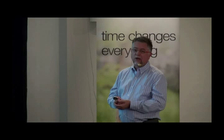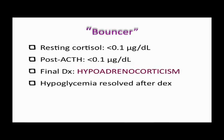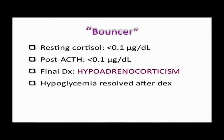All right, so you go, okay, so he's hypoglycemic and does not have a stress leukogram, so he likely has Addison's, all right? And sure enough, resting cortisol was less than 0.1, so they probably did not need to do a post, but they diagnosed hypoadrenocorticism, they gave him the first dose of dexamethasone IV, and within about 5 minutes, the glucose started going back up. So the take-home point from this is basically, he did not have the anticipated changes consistent with the disease.